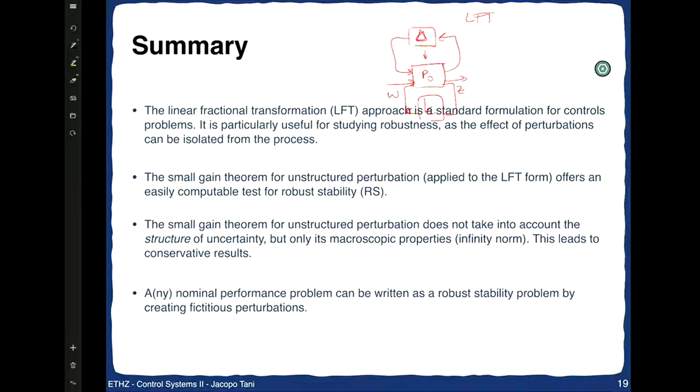Then we can apply this small gain theorem to this new structure, and what we get is a common framework to do robust stability analysis. Then the other important part we talked about is that all nominal performance problems, we showed only one, but if you test it for yourself, you'll see that any nominal performance problem can be rewritten as a robust stability problem, and this is good because now we always use the same condition. But what's the catch?